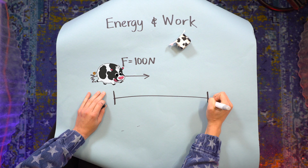So let's turn off the rocket after she goes 10 meters. So the rocket is going pew for 10 meters. Here's the first question. How much work did the rocket do? Okay, wait, we have to define work, at least, for this problem.